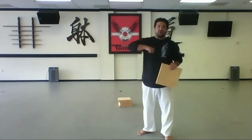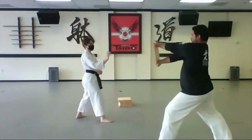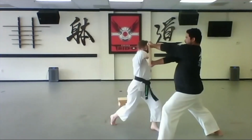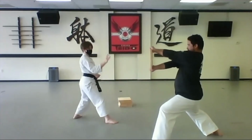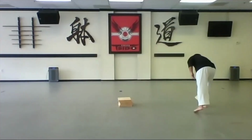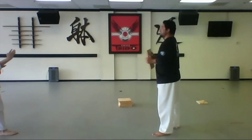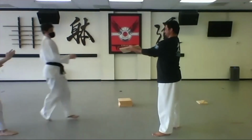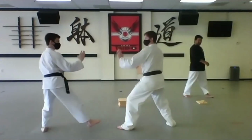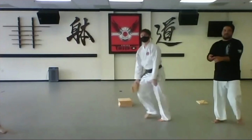The first one, Ellie is going to use her elbow. She does a spinning elbow strike. Sentai MP, spinning elbow strikes. Close. So that was using the leg scissor takedown and then the chop to finish.